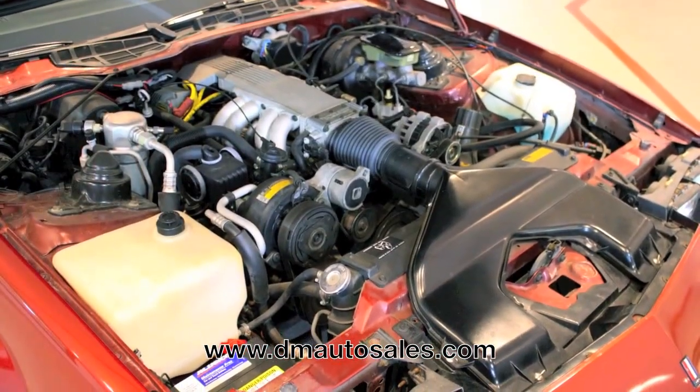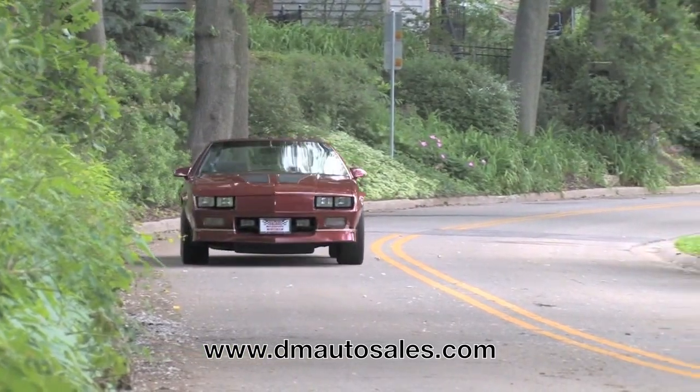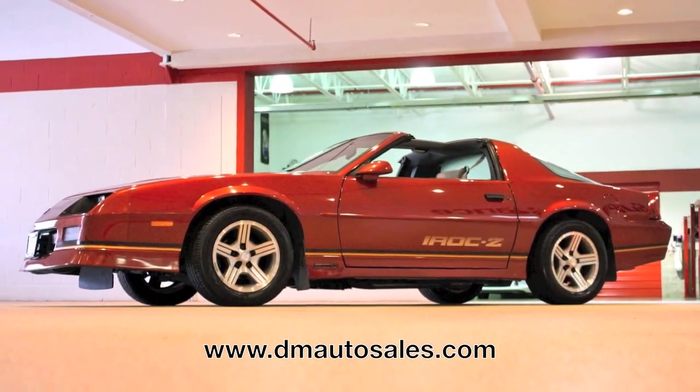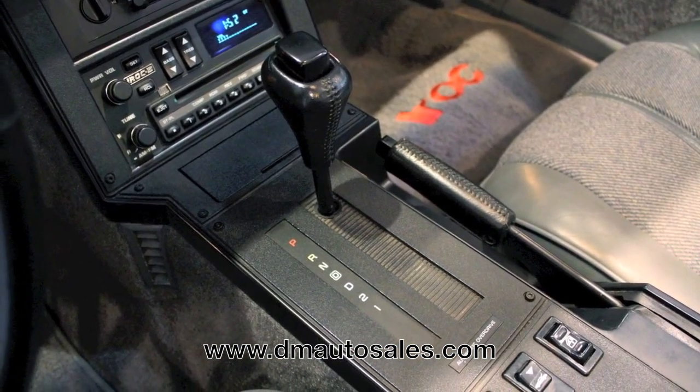Under the hood is a 5.7-liter, 350 cubic inch L98 V8 from the mighty Corvette. In this tune, this car makes 230 horsepower, but anybody who's experienced a Chevrolet small block knows that the abundant amount of torque is available down low. It's a fast car, ready to shred the tires at your command. The V8's routed to a 4-speed automatic that goes out to a 2.77 limited slip rear end.